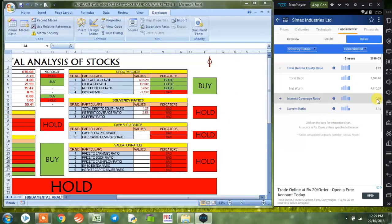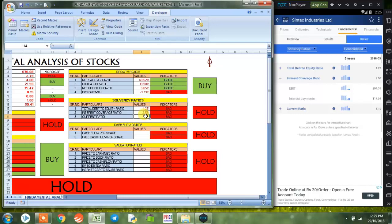Now when we click on 2.58, we get to know that the earnings before income tax is 294.31 crores, whereas interest they are paying is around 114 crores. The current ratio is 1.1. So solvency ratio has not given us a signal to invest in this company at this point of time.